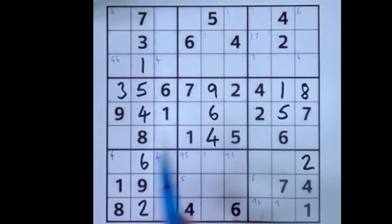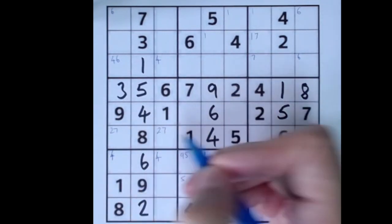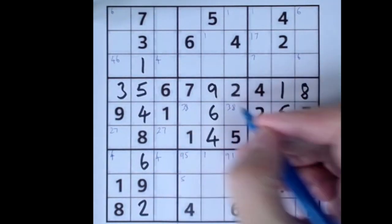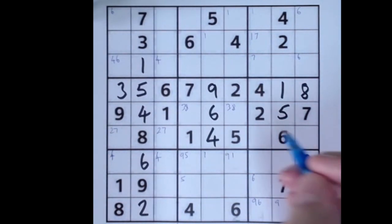I should put these in, I suppose, might help me to find something more quickly later. So missing numbers here are 2 and 7. Missing numbers here are 3 and 8. Missing numbers here are 3 and 9, isn't it?